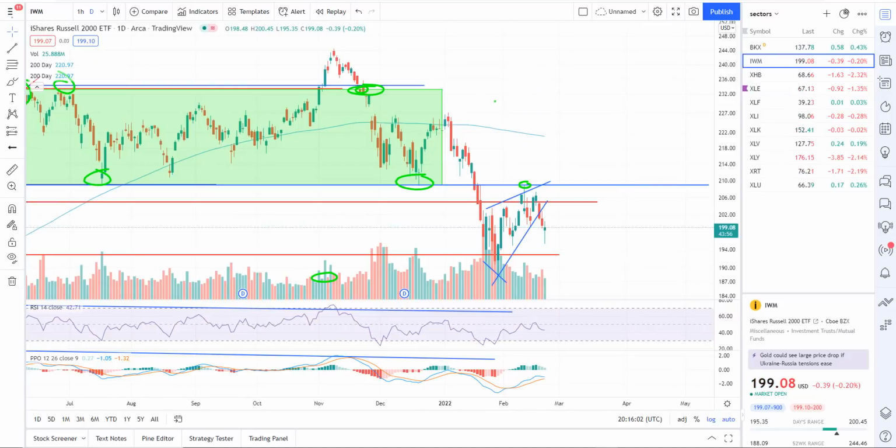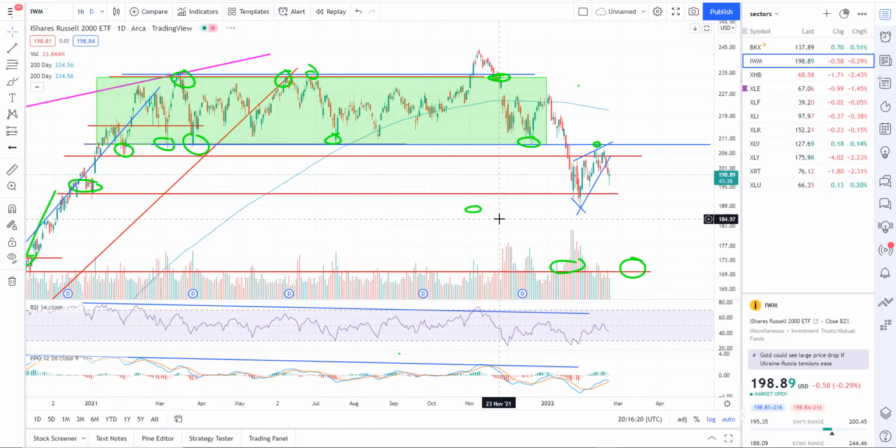Okay, I've been scanning around. I don't see anything that's that much more interesting than what I've already pointed out. So again, maybe we get a little counter trend bounce. I'm looking for more downside here in the next few days to weeks, and I still don't see these as objective levels to get out of the shorts.